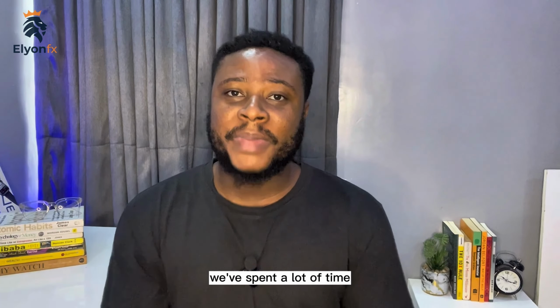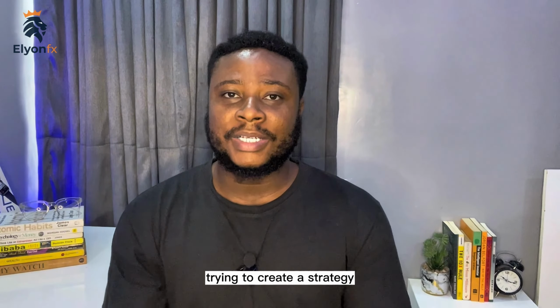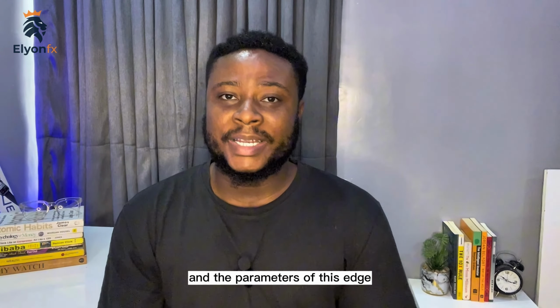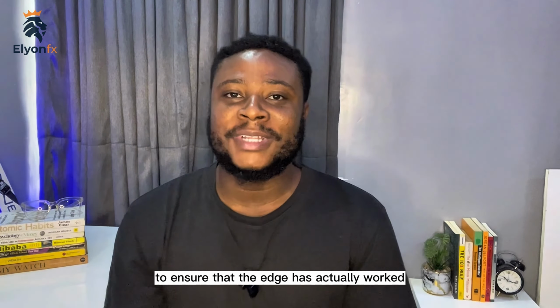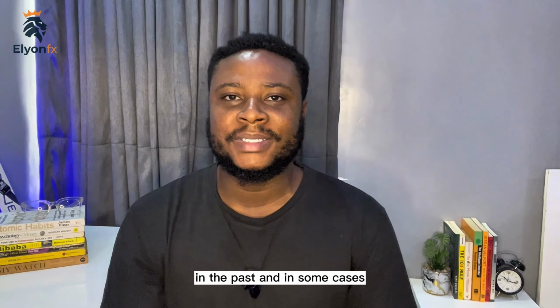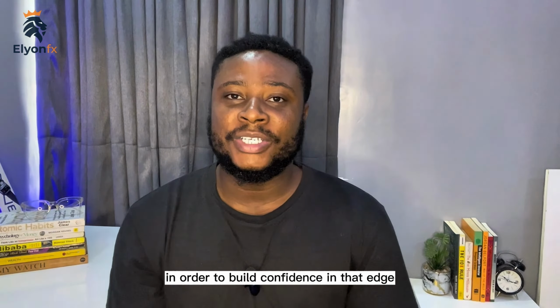As traders, we've spent countless hours trying to curate a strategy, trying to create an edge that actually works. After spending all this time creating this edge and the parameters of this edge, we even go as far as backtesting this edge to ensure that the edge has actually worked in the past. And in some cases, we even live test the edge in order to build confidence in that edge, only for us to then mess it up, probably after a losing streak or having an urge to jump on the next new strategy, or our sheer inability to obey and follow the parameters that define this edge.